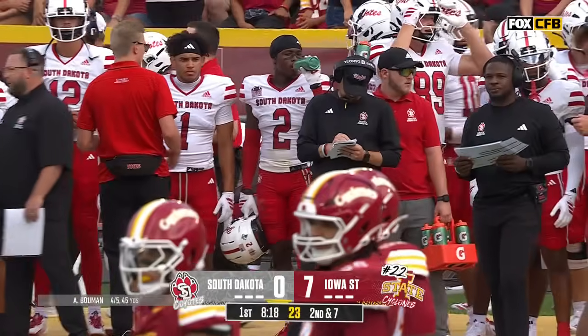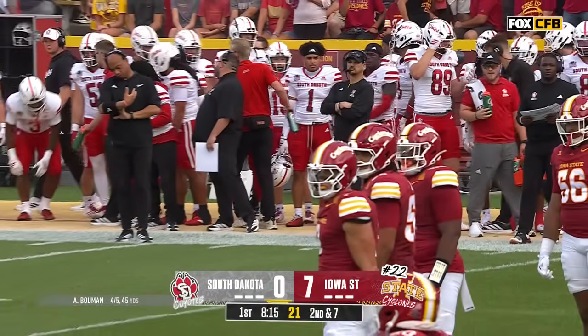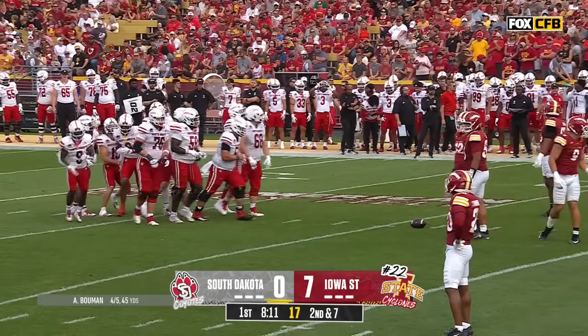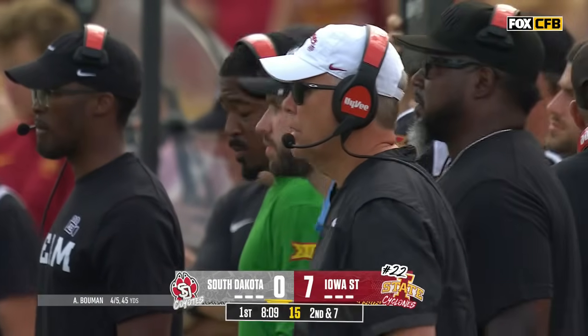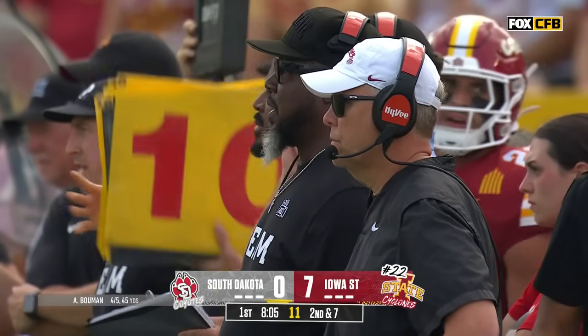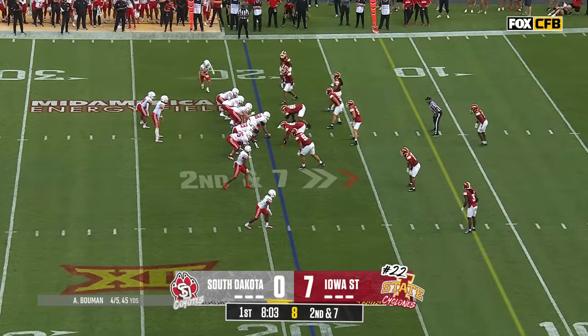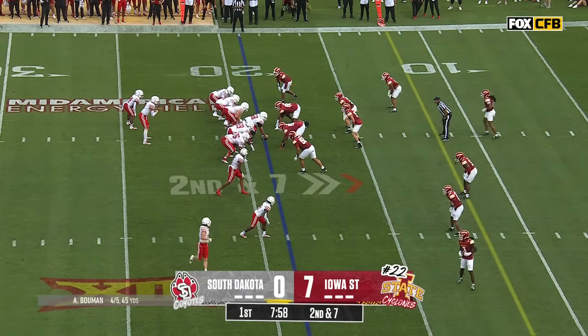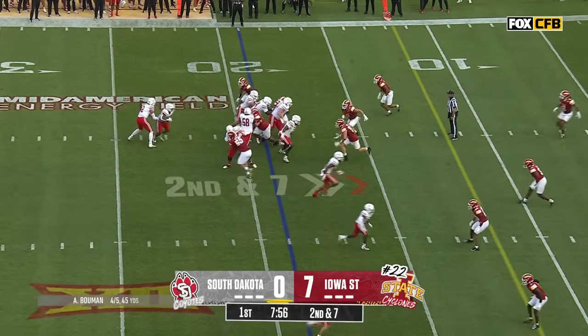Second down and 7. You can see kind of a switch in the way they play. They huddle. They get in the huddle. They want to make sure that the quarterback can look into the face of all his young contributors that he now has to depend on. L.J. Phillips, his given name is Lyndon. Number 24, Phillips Jr. checks in at running back, number 24.